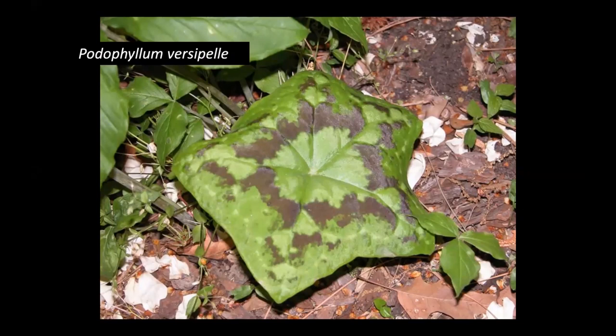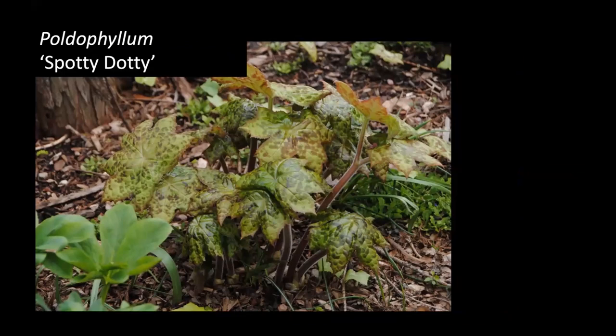Versipelle usually can have some coloration, but does not always. I think, like I said, there's a lot of confusion out there, which is why you need to see them in the wild and figure it out. This is one called Spotty Dotty, which people often say is Versipelle Spotty Dotty. I think it's probably maybe a hybrid because of the lobing on the leaves there, which makes me think it might have some Delavayi in there. But a great plant, Spotty Dotty.